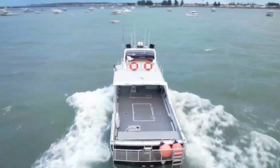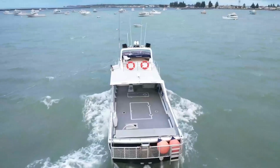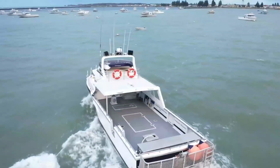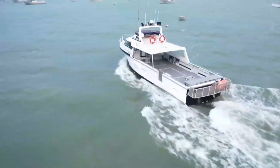One of the things that got me on this one straight away was the seller requesting that I take my shoes off to go into the engine room. You don't get that very often, but you'd like to hear that the seller is anal like that.